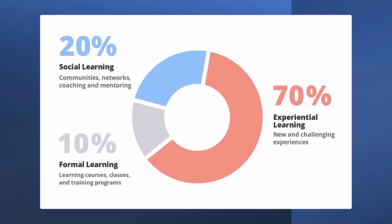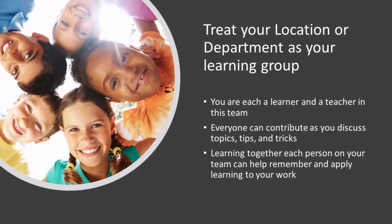Some people consider this a little off as far as the percentages. Some studies show that it's more like 80% experiential learning, 15% social learning, and 5% formal learning as far as what people have actually learned. The best thing to do is to have experiential learning and learn things in pieces. In other words, learn a little bit here and build on it later, and build on it later.